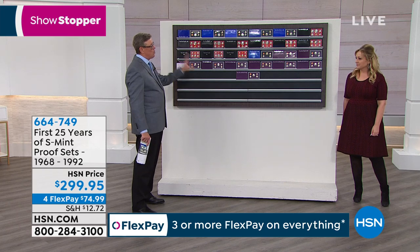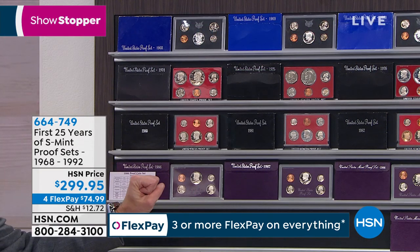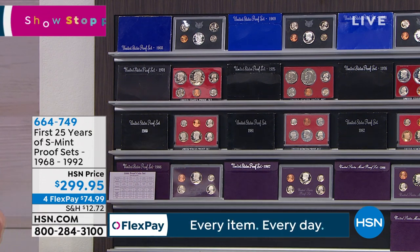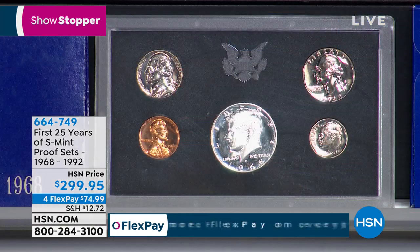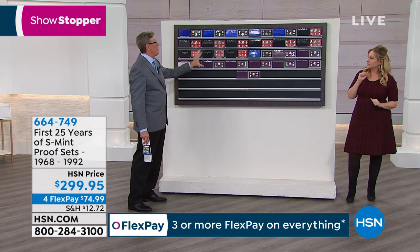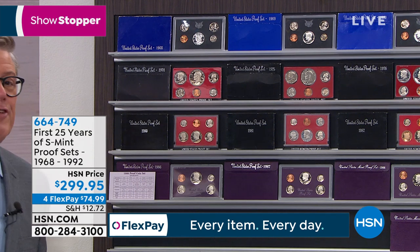Here's the thing. So $25 or $299. So we're looking at 25 years. So it's $12 a set. How much was it when it first came out in the government? About that, but understand that was in 1968. You could buy a car for $800. I know, right? But you've collected them, and I'm looking at this. I mean, some of them look like they were made yesterday. They look like they were made yesterday because they still have all the original government packaging and boxes and everything else. So you're paying about $12 a set.